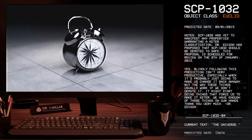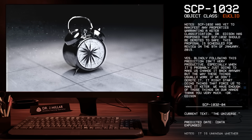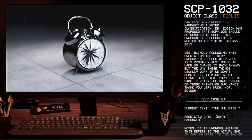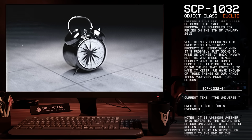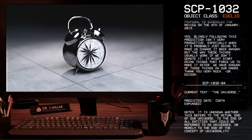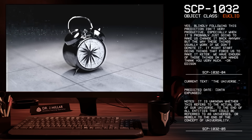Yes, blindly following this prediction isn't very productive, especially when it's probably just going to make us change it back anyway. But the way these things usually work, if we don't demote it, it might start doing things that force us to make it Keter. We have enough of those things on our hands, thank you very much. Dr. Edison.